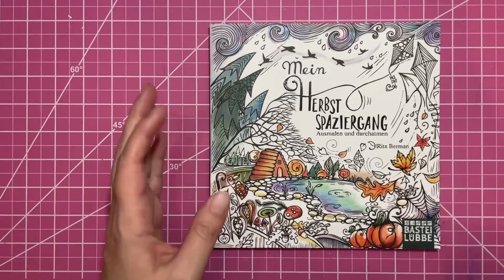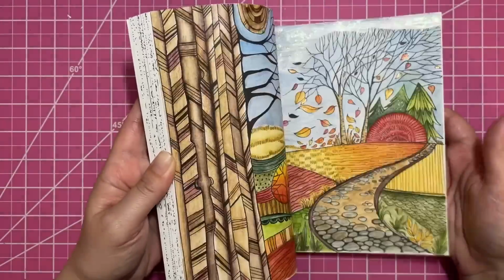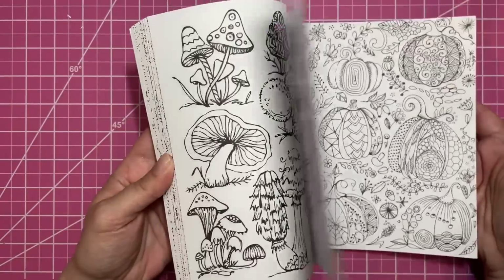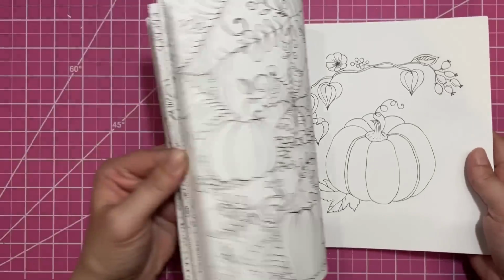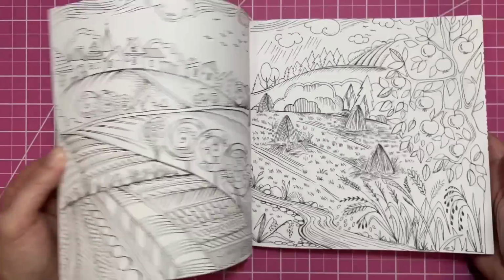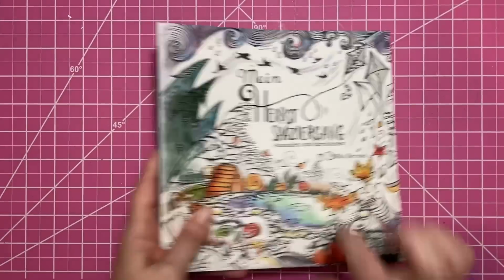Okay, so first off, I have the fall book from Rita Berman. I do not have any more finished pages in here than I did from last year, and I don't believe that I have any pumpkin pages colored in this, but I'll give you a quick peek at what I did get done on these. There are pumpkins in here to color. I just haven't colored any of them yet for some reason. So maybe that's something I can add to my list for this season. So that is the fall book, because I can't pronounce that, by Rita Berman.